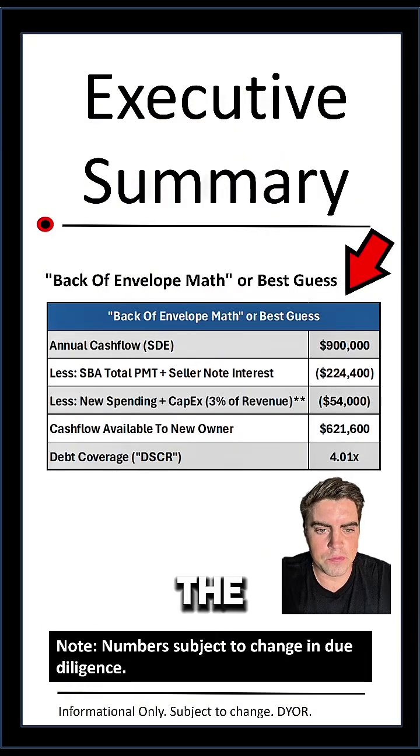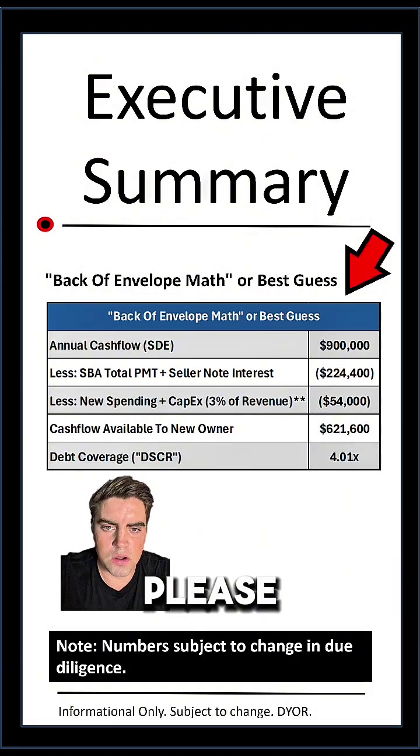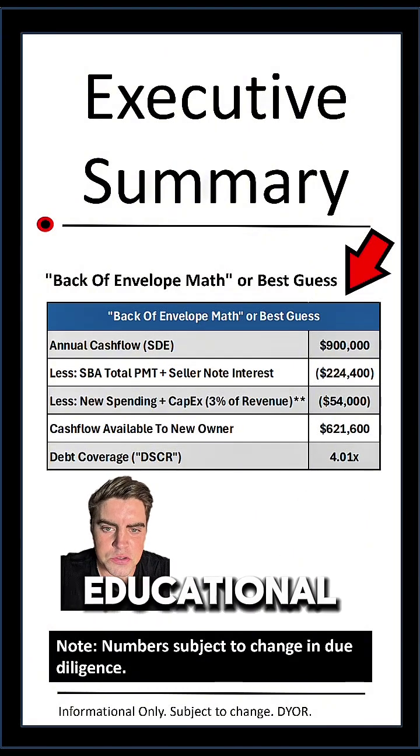Above is a summary of our back of the envelope math for the numbers as listed by the seller. Please note, this is not our listing. We're just highlighting for informational and educational purposes only.